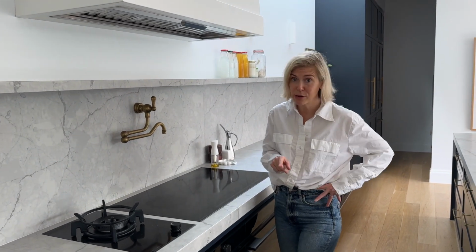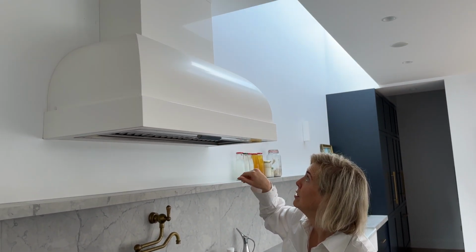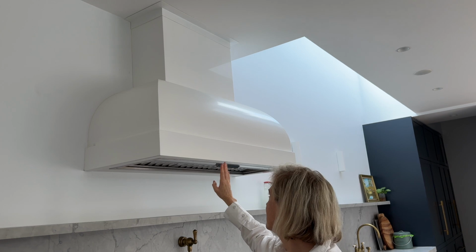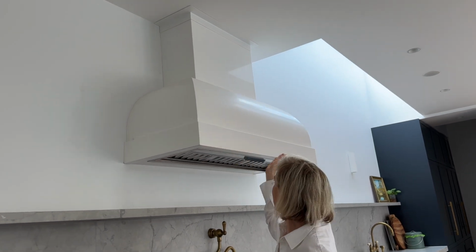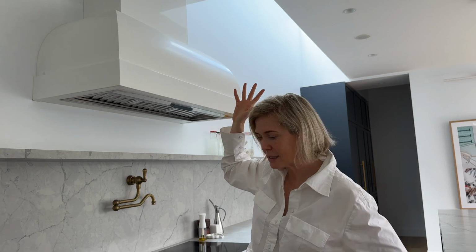I have a gas one as well because I'm determined to learn how to use a wok. That's going to be my 2025 goal, I really want to get great at Asian cooking. So I've got that. Beautiful overhead. I had this custom made. It is aluminium. I love the curves on it, and it goes outside and gets rid of all the steam.